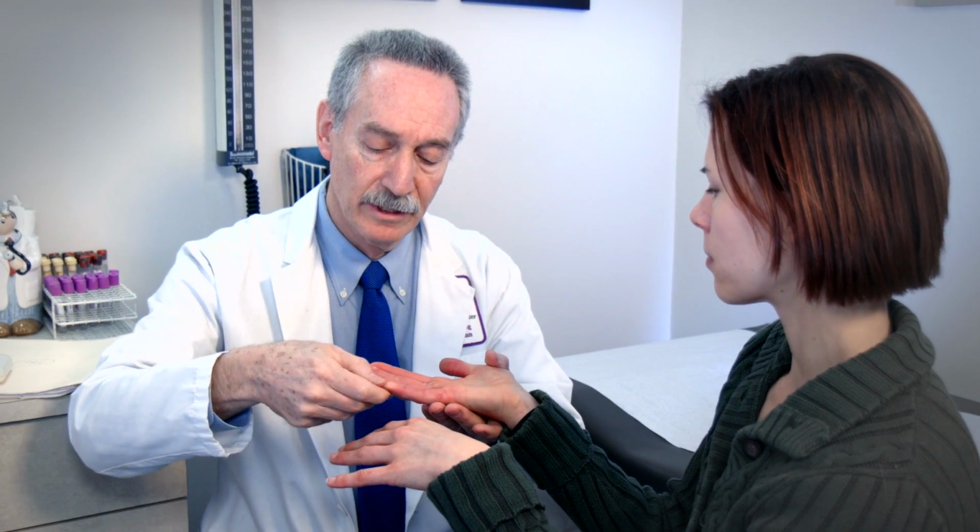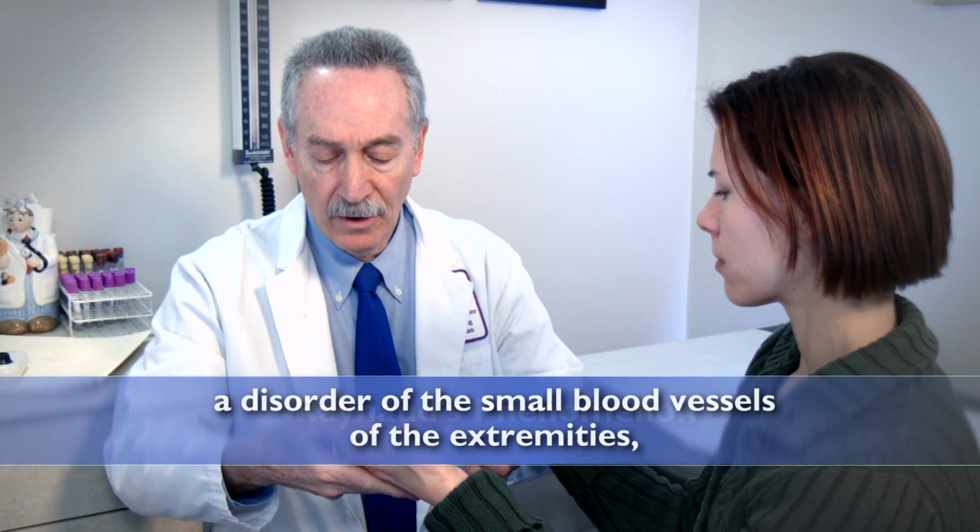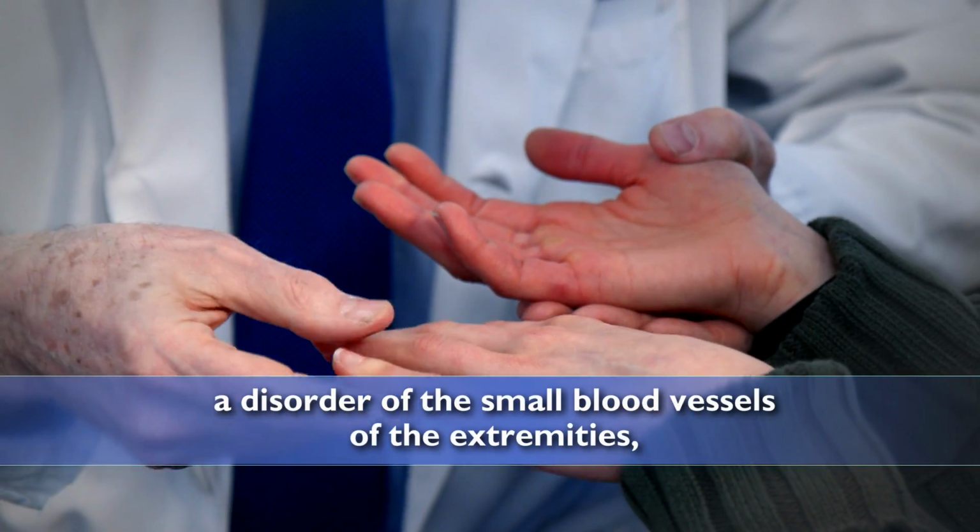My fingers turn white and then blue within minutes of being exposed to the cold, and then red when they start to warm up. It's really painful. It started in my teens, and all this time I just thought it was poor circulation, but finally I decided I should see a doctor about it. Debbie suffers from a condition called Raynaud's phenomenon, a disorder of the small blood vessels of the extremities, which reduces blood flow.